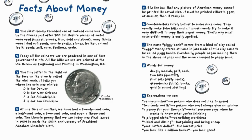At one time or another, we have had a 20-cent coin, a half-cent coin, a 2-cent coin, and even a 3-cent coin. The Lincoln penny that we use today was first used in 1909 to mark the 100th anniversary of President Abraham Lincoln's birth. It is the law that any picture of American money cannot be printed its actual size. It must be printed either bigger or smaller than it really is.